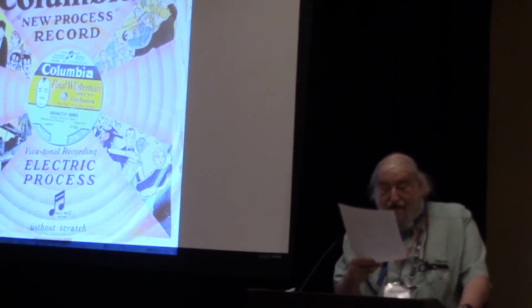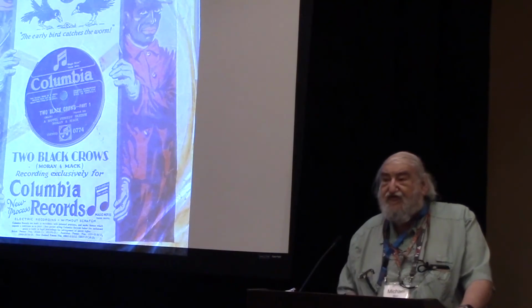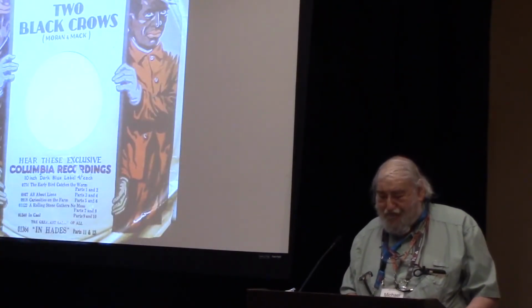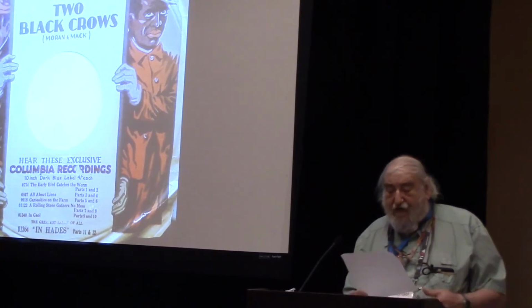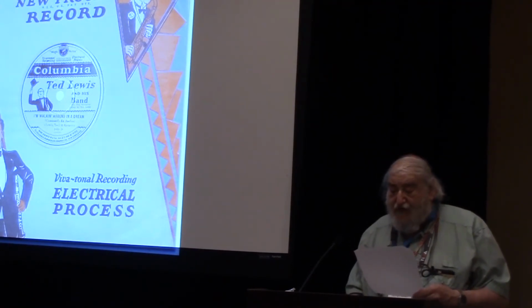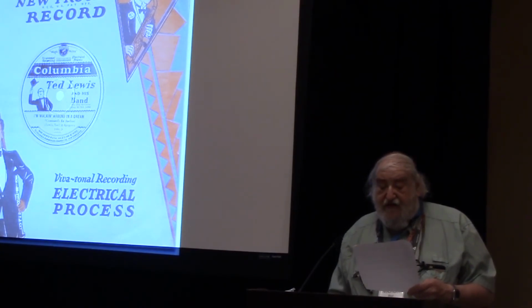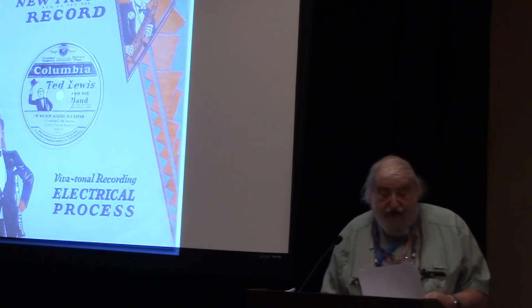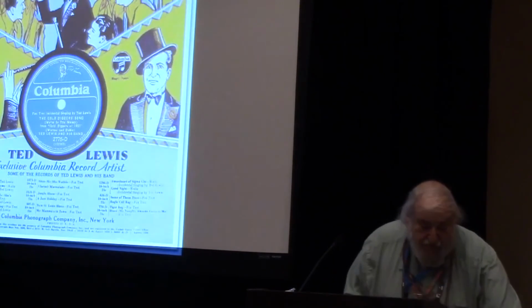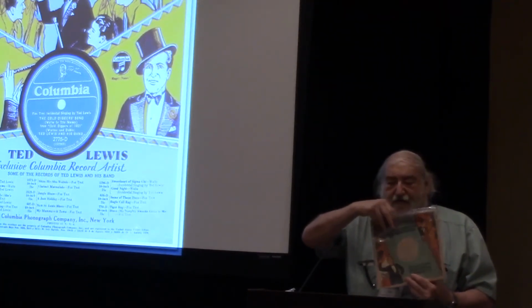Now, there was a special sleeve for the huge-selling Two Black Crows, but you've never seen it because this was only for Australia and New Zealand. Here in America, Columbia honored Ted Lewis with a special silver label, which is rarely found untarnished. Also rare is this sleeve, which does seem to be specifically designed for his records because the label design repeats in the sleeve. And it looks even more striking in person.